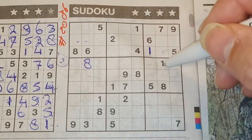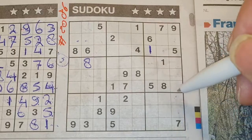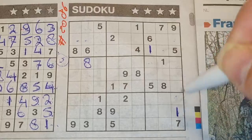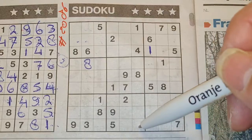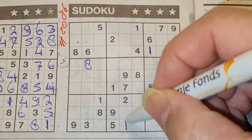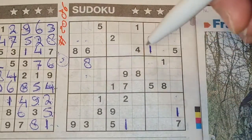1 in this column, 1 in the column next. So in the last column, the only 2 places for the 1 should be here or there. We see there 1, no 1 there, 1 should be there. 1 in this row, 1 in the row below. So in the last row, the only 2 places for the 1 should be here or there. We see there 1, no 1 there, 1 should be there. Then I cannot continue with the 1.